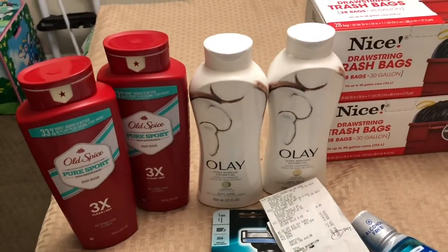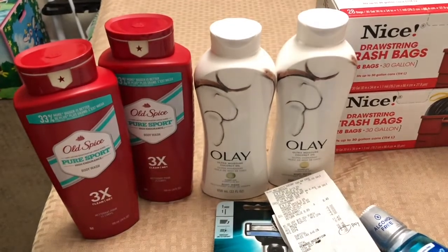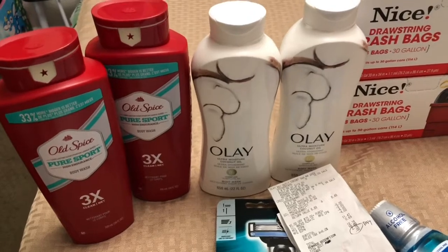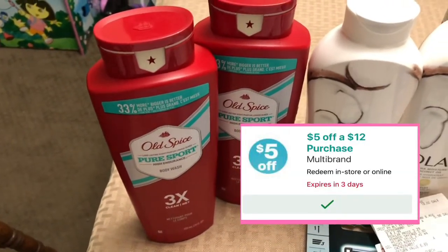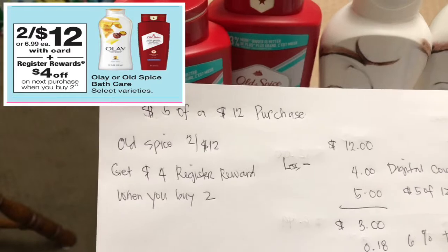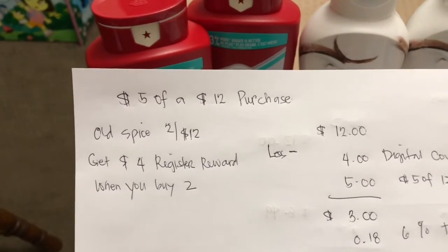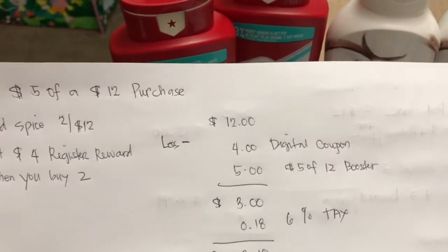And on this deal, I used my 5 of 12, 5 of 15, and 5 of 20 that I clip in my Walgreens app. And first, I got the Allspice. So the Allspice is 2 for 12. And when you buy 2, you will get $4 register reward or 4,000 points. So I grabbed 2 of Allspice.